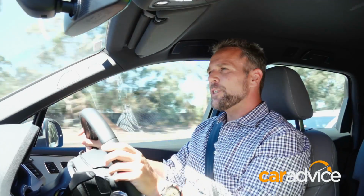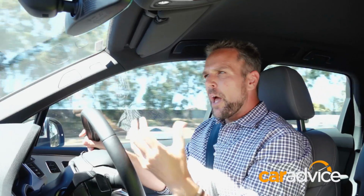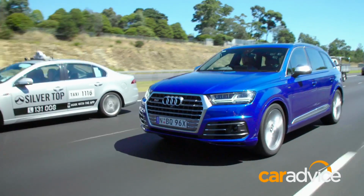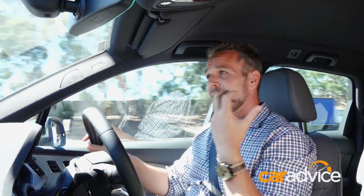So that 4-litre twin-turbo V8 under the bonnet of the SQ7 has 320 kilowatts, or around 430 horsepower. But more impressively, there's 900 Newton meters of torque available from just 1,000 RPM. What that means is the response is almost instantaneous.